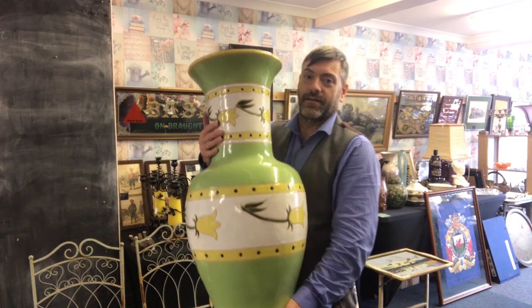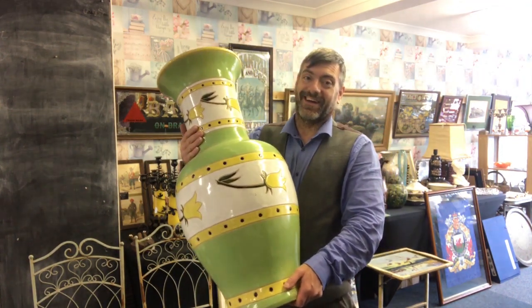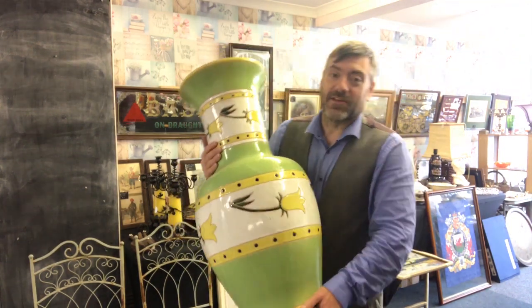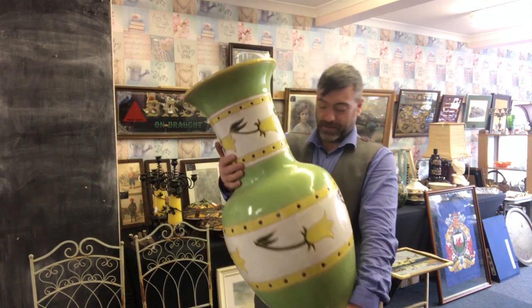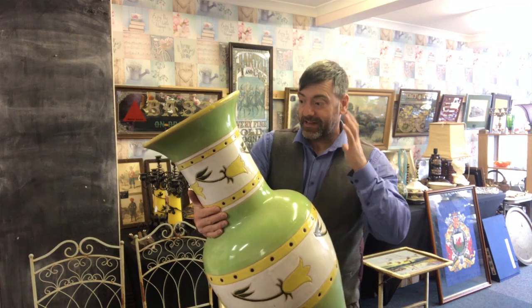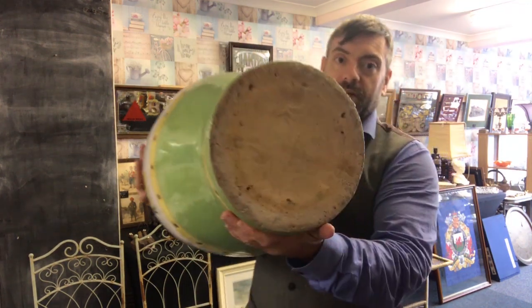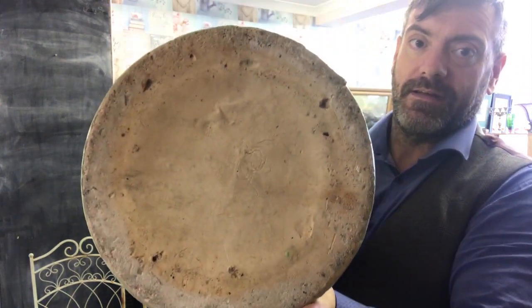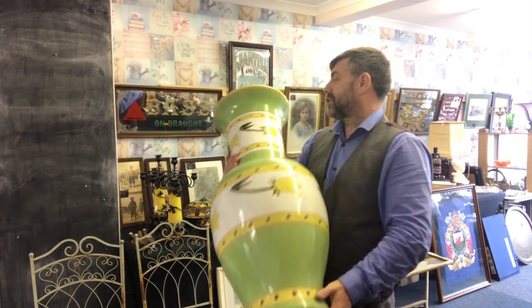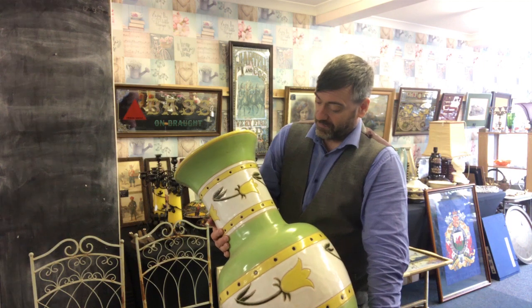We've got a large hand-thrown pot. That's my expert opinion. Okay. So it's handmade. How do I know that? Because of the shape, and you know, it's not perfect. You can see it's been done by hand. Let me show you this. It's not old. It's probably done in the last sort of 30-40 years, in my opinion. Could even be less than that.